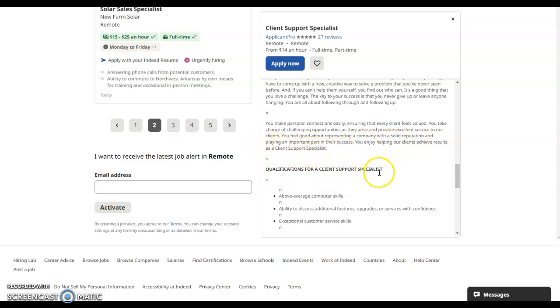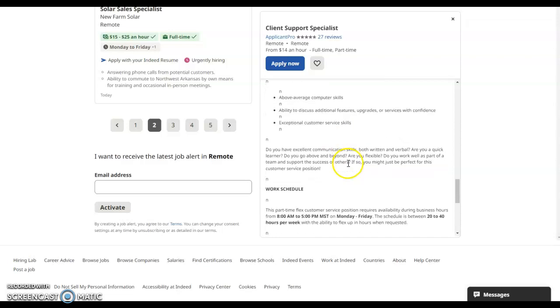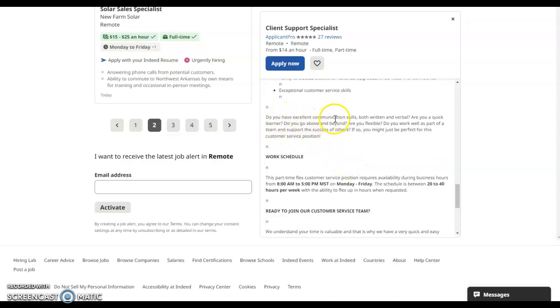Qualifications for a client specialist are above average computer skills, ability to discuss additional features, upgrades, or services with confidence, and exceptional customer service skills. Do you have excellent communication skills, both written and verbal? Are you a quick learner? Do you go above and beyond? Are you flexible? Do you work well as part of a team and support the success of others? If so, you might just be perfect for this customer service position.